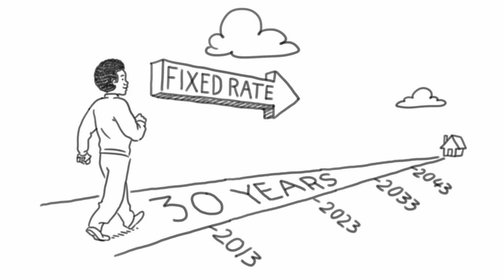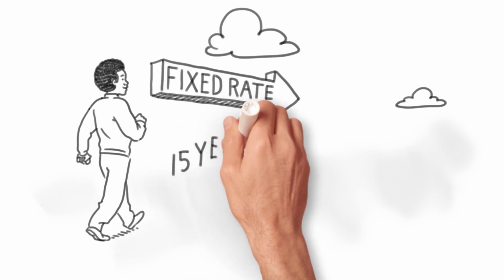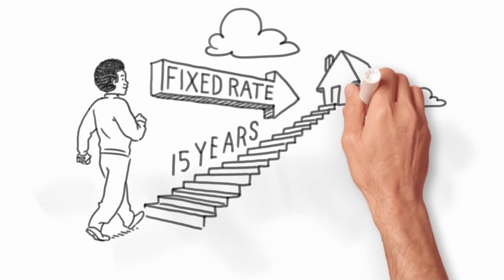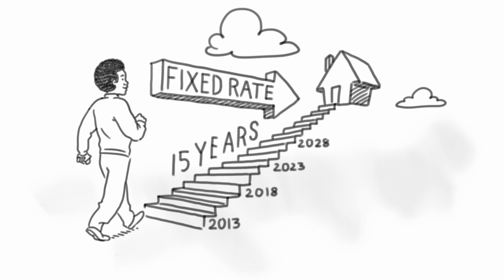In a lot of cases, the longer your loan term, the higher the interest rate. So if you're looking to pay less in interest payments in the long run, choosing a fixed-rate mortgage with a shorter term, like 15 years, could be the way to go. Not only is it possible to get a lower rate, you'll also be paying it off much faster. But it's important to note that there is a trade-off. Your monthly payments will be higher with a shorter-term loan.